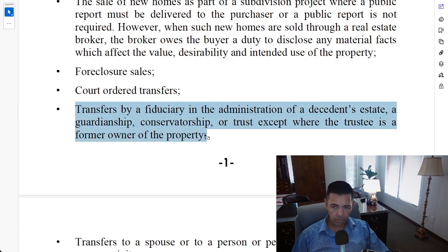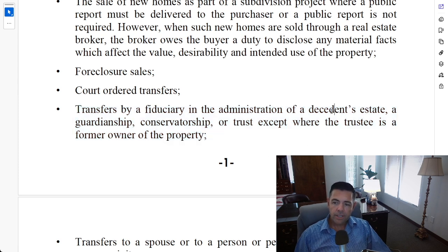Here's where people get in trouble. This is a big one, probably the biggest in this list. Transfers by a fiduciary in the administration of a decedent's estate. Someone passes away. You have the deceased, a guardianship, conservatorship, basically a fiduciary, someone tasked with liquidating the deceased's estate. Someone passes away, someone has to step in, and they're selling the property for the person that passed away. They're not required. But this should actually be split in two, because that's not even the big problem.